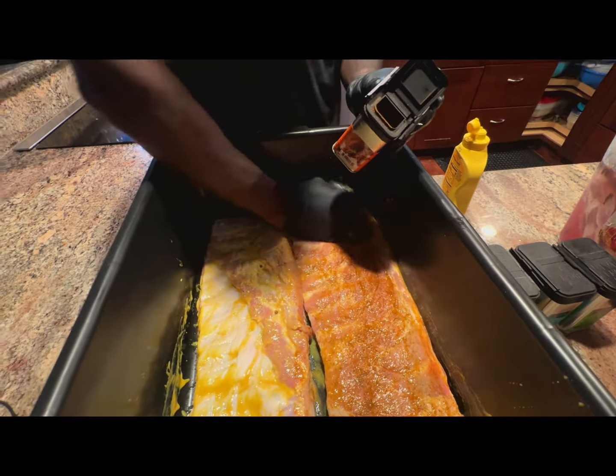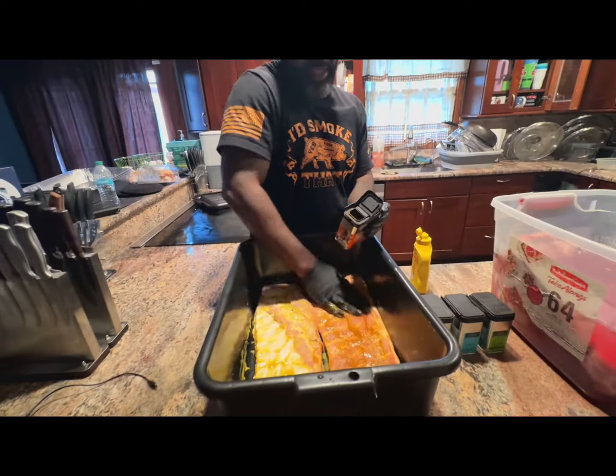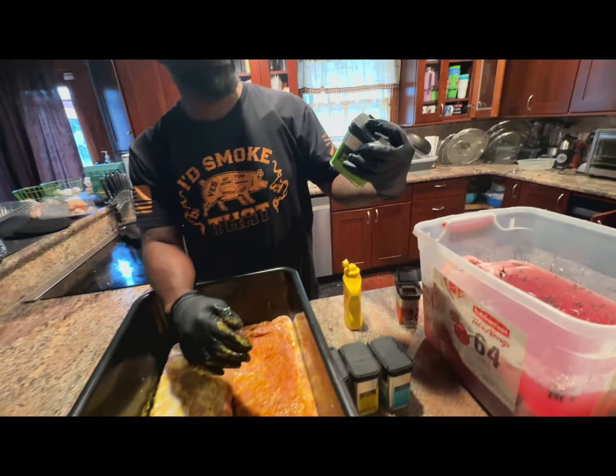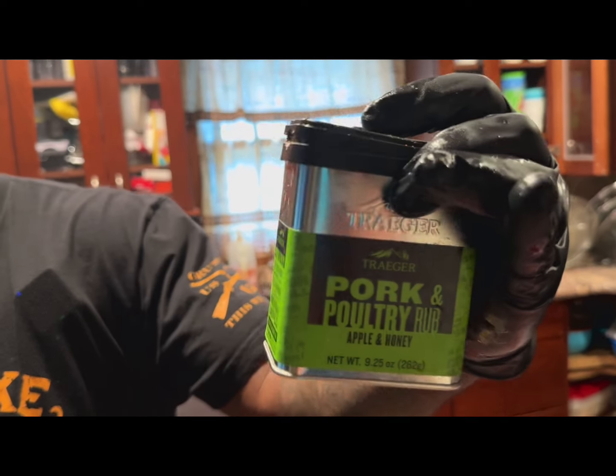And then I'm gonna jerk it. So once you get closer, I gotta add some jerk seasoning to it. Getting closer to ending. All right, next seasoning we're gonna use is this one, the pork and poultry apple and honey.